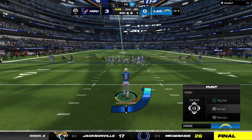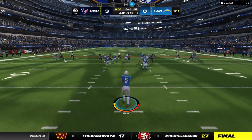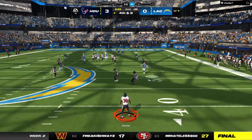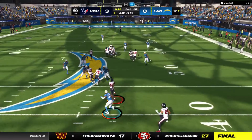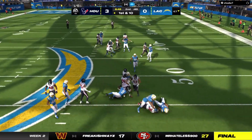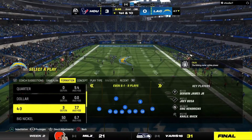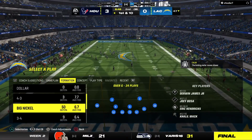On is the Chargers punter now. Standing just outside his own goal line. 44 on his first punt, and this is a good kick as well. Let's take it at around the 40. They'll call this a 41-yard punt, 7 on the return. And the Texans will take over.